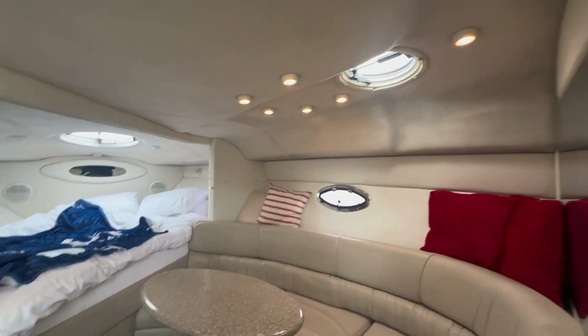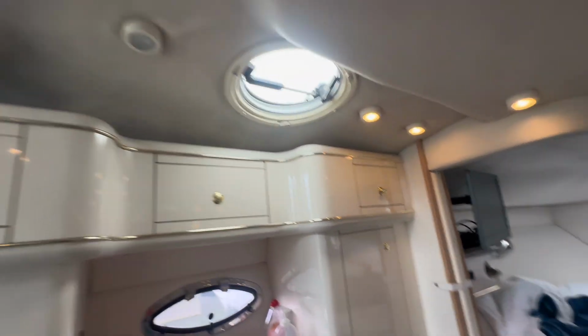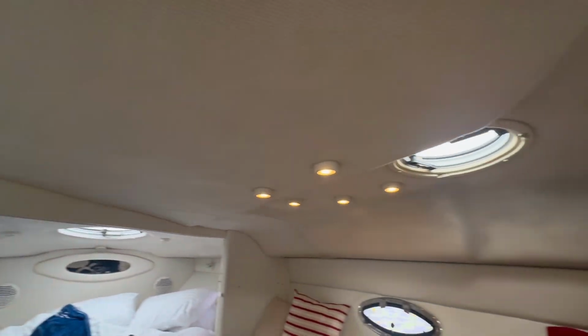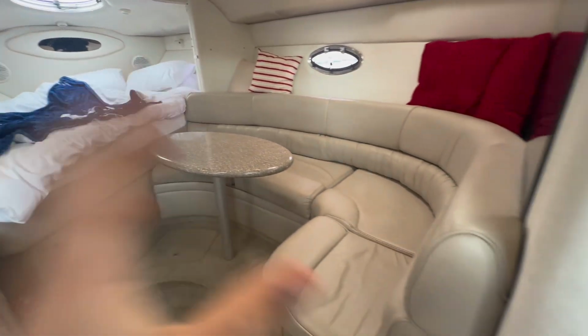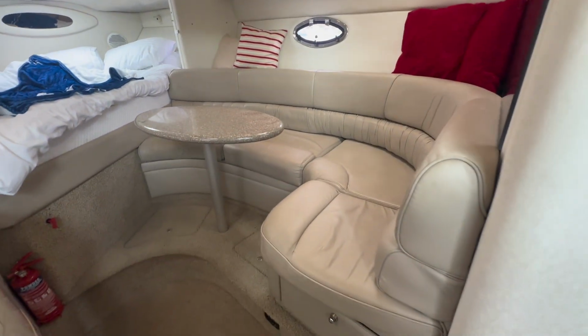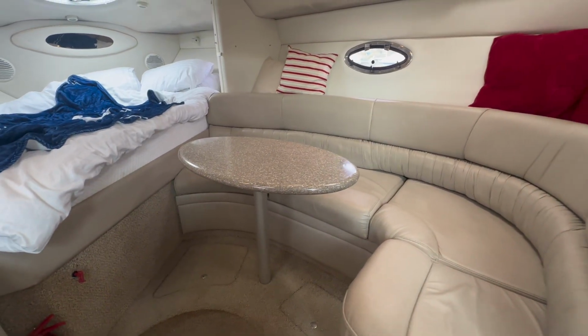Lots of light in here as well. It does not feel dark even though it's grey outside. Got some escape hatches at the front and then multiple portholes on the side, just letting in a bit of light and ventilation as well, because these hatches do open and then your portholes open as well. Coming on to your seating area now, plenty of space to seat a few guests on board, and then you can also dine when you want to.